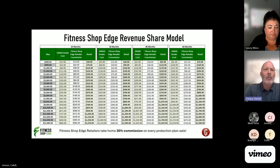So moving along, let's talk a little bit about our revenue share model and how easy this is to implement. It might be a bit of an eye chart for you, but I want to make sure you see this. And again, we'll be sending the deck out for you, but really, we're covering fitness equipment anywhere from under $500 all the way up to $16,000. And so what we did was try to make it easy to implement, right? The last thing you need to worry about is, hey, I got a program, I don't know how to price it, I don't know how to sell it, I don't know what I should do.